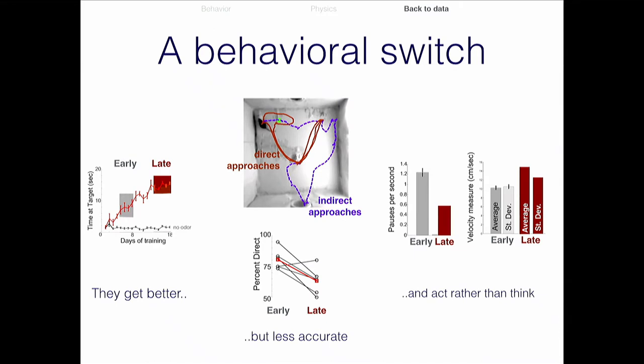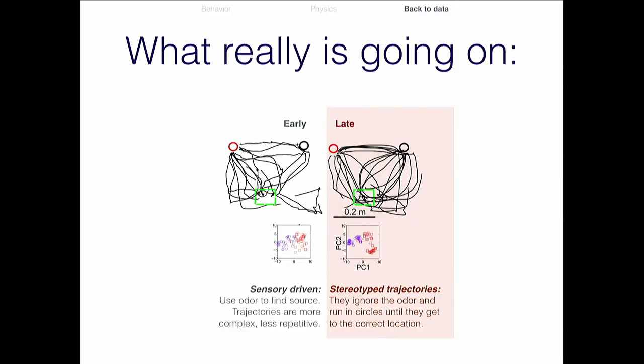We thought about this for a while, and then we came up with the following. We analyzed the trajectories a little bit, and it looks like the trajectory early in training is much more wiggly, and the trajectory late in training is much more smooth, and sort of less complex. This is just a way of saying that they explore less space. The idea we got is that maybe early in training, they have no idea where the sources are. They have to rely on the odor to locate the source. But late in training, because the sources are in those three locations, they know where the locations are. They just go in circles, and they check all of the sources sequentially until they find the right one.